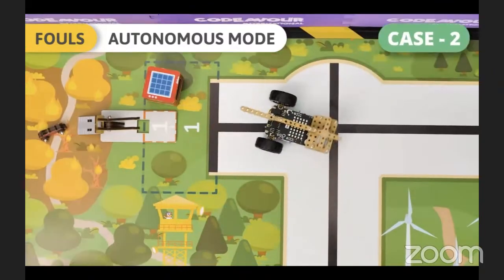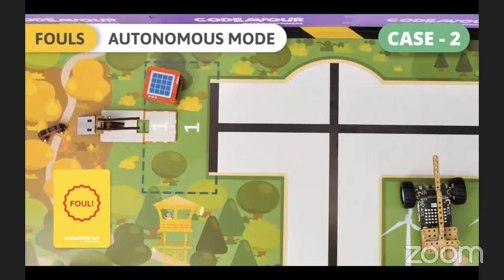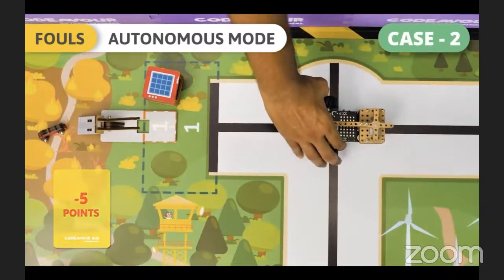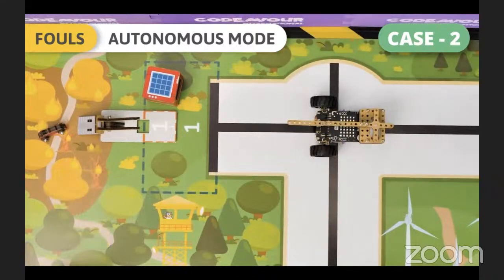Case 2. If the robot leaves the track completely, one foul will be called. The team must move the robot by hand to the robot repositioning point nearest to the drop point of the previously attempted challenge. An additional foul will not be counted for hand touch. Execute the code to either re-attempt this challenge or another one.